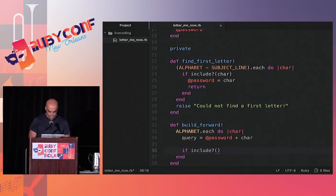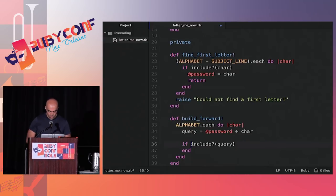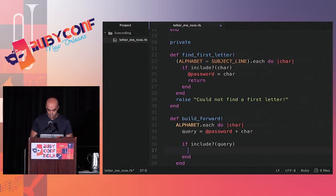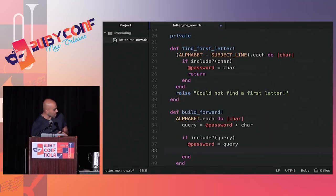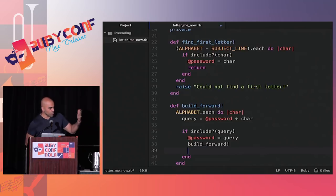I can say if include the query, then I know, okay, great, the password should be the query now. The query is correct. So I'll say @password equals query, take that char on. And the easiest way that I'd like to do this is recursively. And it's actually quite elegant when you do it recursively. So what you do is you just build forward again. And once you're done with all of the building forward and eventually a build forward finally terminates, then you just jump out of all the stack frames and return all the way back up.